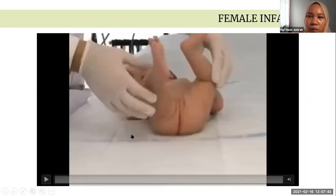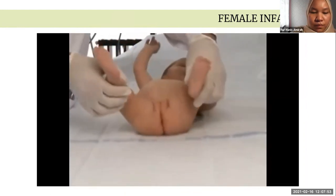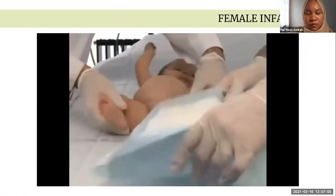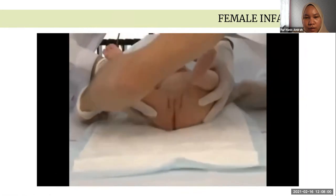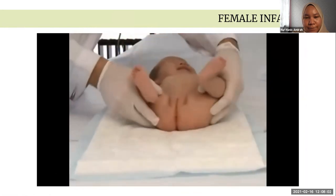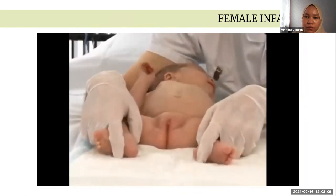Okay, next is the female infant, in which this procedure uses the intermittent catheter. Place the patient in the supine frog leg position with knees flexed. Wearing non-sterile gloves, place the absorbent underpad beneath the patient's buttocks with the plastic side down. Ask an assistant to hold the legs firmly in this position.